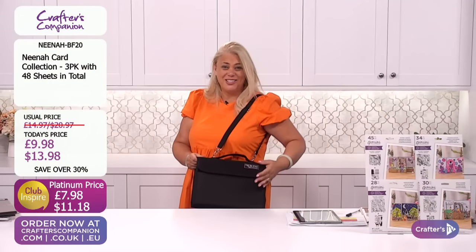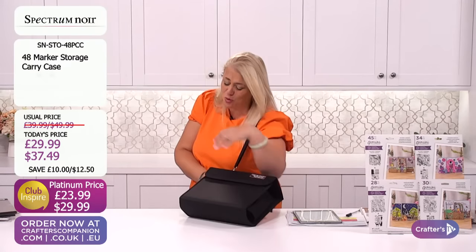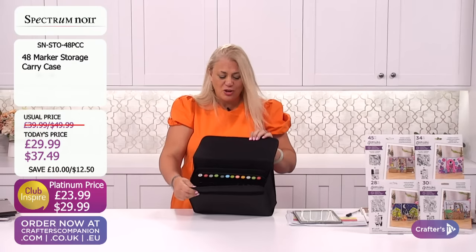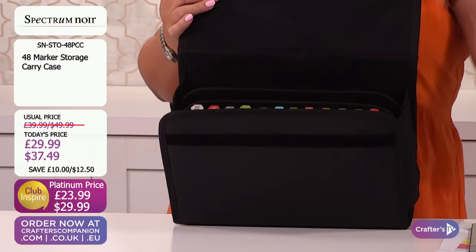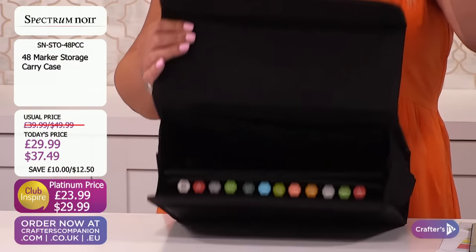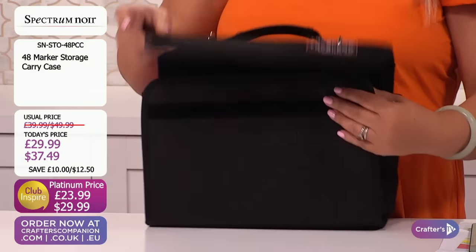Now, if you want your pens, you want your carry case. Look at this, stylish, for taking it to all of your craft classes. Beautiful looking bag. You can store all of your pens inside it. We've only got one layer of pens in here, but it's important to keep your pens flat, because otherwise all the ink's going to run to one end. And obviously they're tri-blends, so we want to keep everything flat. So this kind of bag is great.